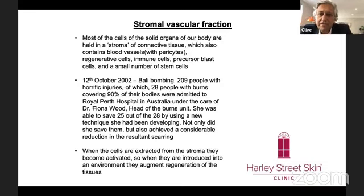The burns were then sprayed and covered. There was a primary dressing there to hold things together and a secondary dressing put on. And what she found was that within a week, those wounds closed and skin grew across.